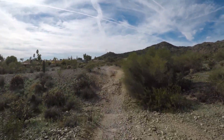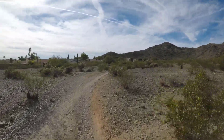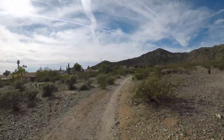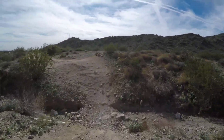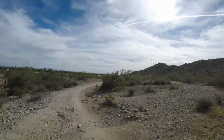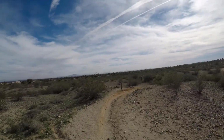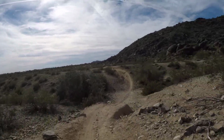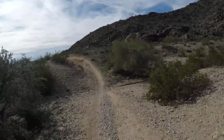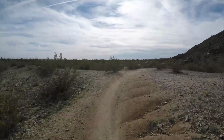First, we're going to see some washes. You kind of dive in and climb back out again. There's a small one. And then they get a bit bigger. And then they start getting really big. Got to dive in a long way and climb out a little bit farther.